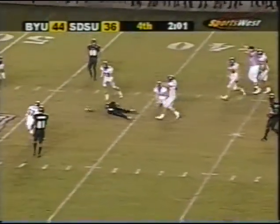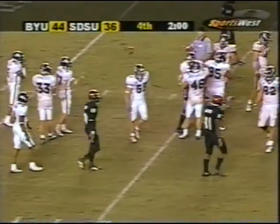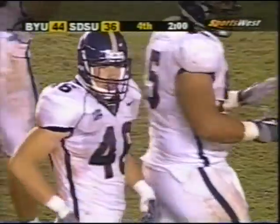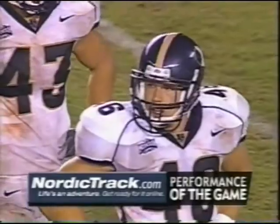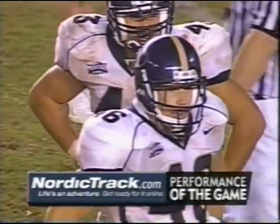Over the middle. And is there a flag coming in? Chad Barney says no. And there is no flag. Kobe Bachwald has had a solid game. 2 minutes to go. Still.